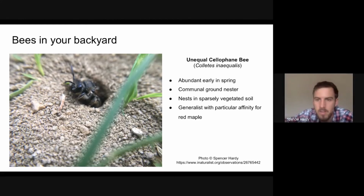They're communal ground nesters. They're solitary, meaning that it's just a single female builds her hole, lays her eggs, and leaves her pollen balls down under a couple feet underground, where her offspring will develop over the rest of the summer and through the winter. But they're aggregate nesters, so you'll find hundreds, maybe thousands of these nests in a small area, all densely packed, maybe 6 inches apart, with females sticking their heads out and males patrolling over the open areas.